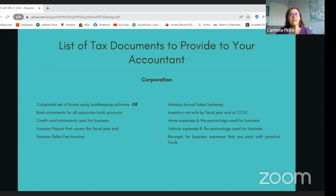I find that some people get a little confused. I've had people say, I just give my statements to the accountant and then he does the tax return. Well, he's not just doing the tax return, he's doing the bookkeeping first, because you can't do a tax return without the bookkeeping. After 25 years of this stuff, you just can't do it.